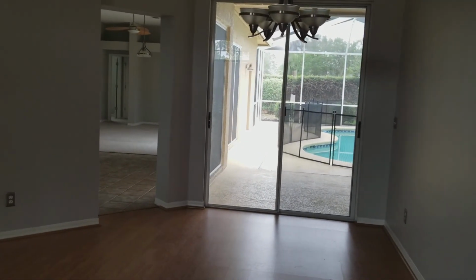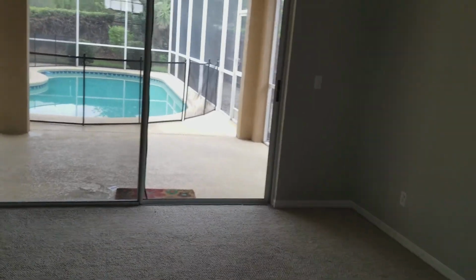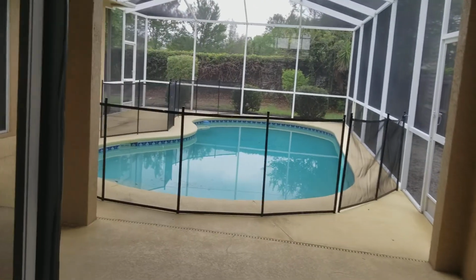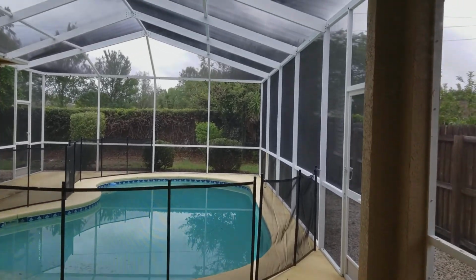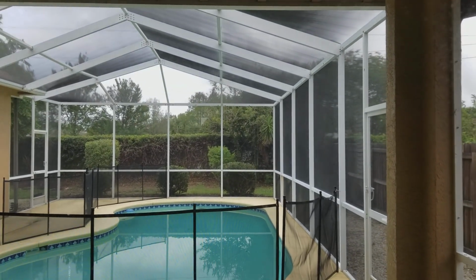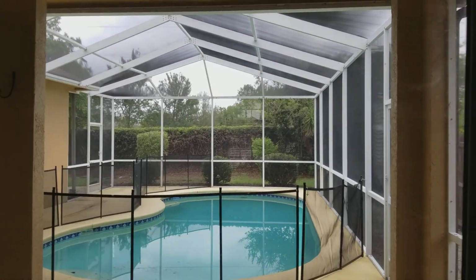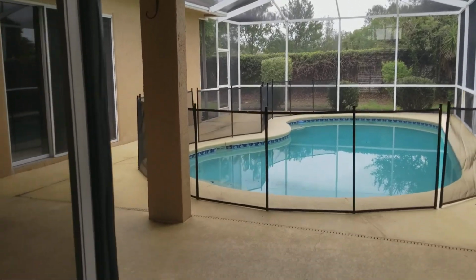Your master's off to the right. The rest of the house is off to the left. So let's take a look to the right. We have Berber carpets. Pretty good view of the pool from the master. You see the little fence there. There is a road behind that wall, but it's pretty quiet. It's a road in the community. It's not like the main road, but it is a throughway in the community.